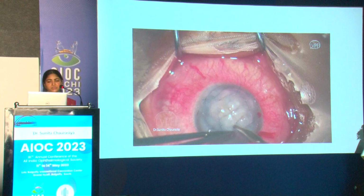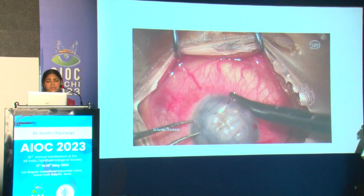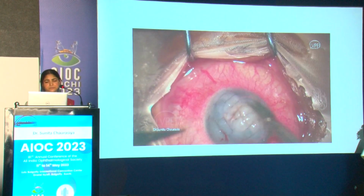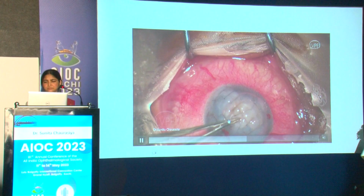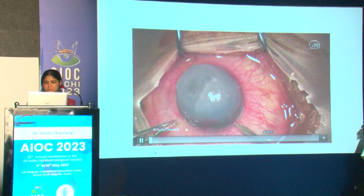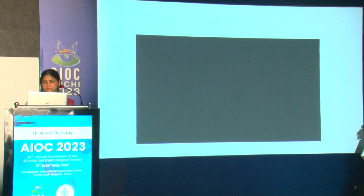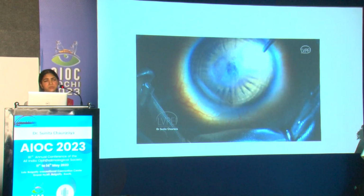But when we keep doing the procedure, we start seeing how much difference happens right at the time of surgery. You can see how it began and how the edema is gradually resolving intraoperatively. So we can see the remarkable resolution, and thereafter the patient becomes very comfortable when you manage these cases surgically.